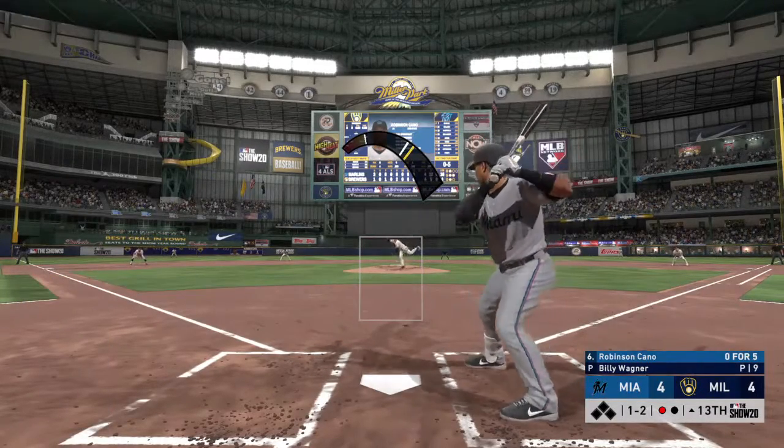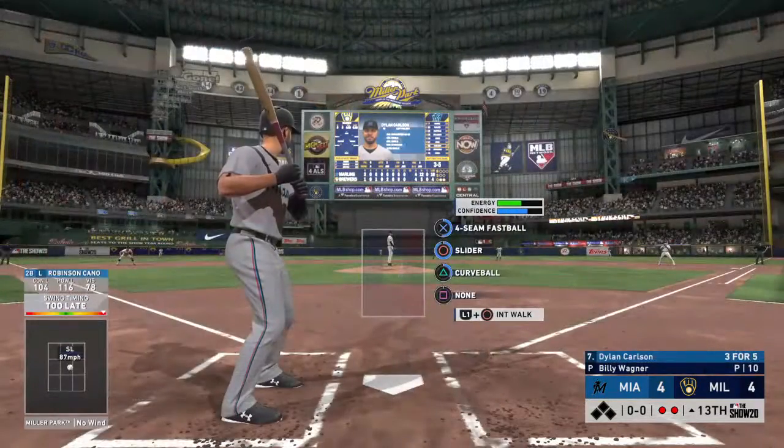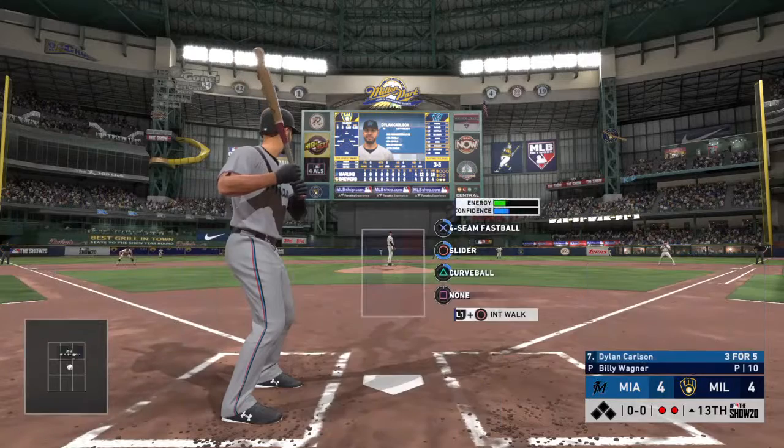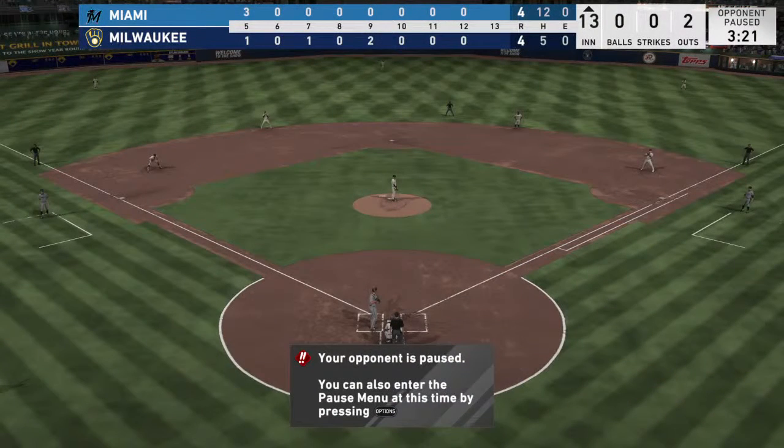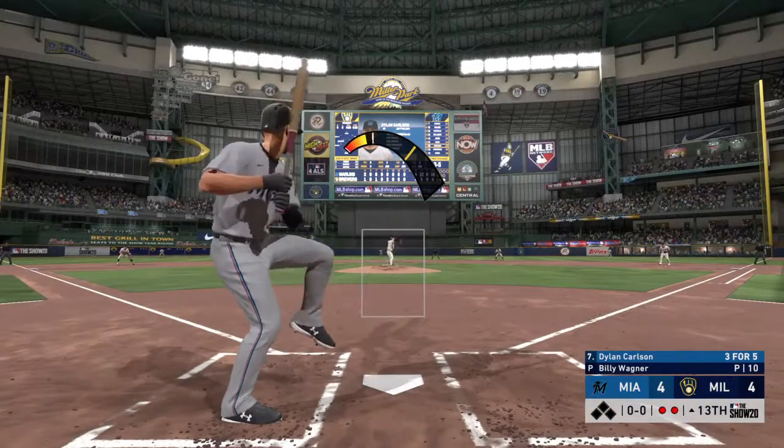Guess where he's going with this next pitch? Probably a little further outside. See if the fish are still biting. So he got him swinging. Robinson Cano goes down again. That's the 5th time he's done so on strikes in this one.